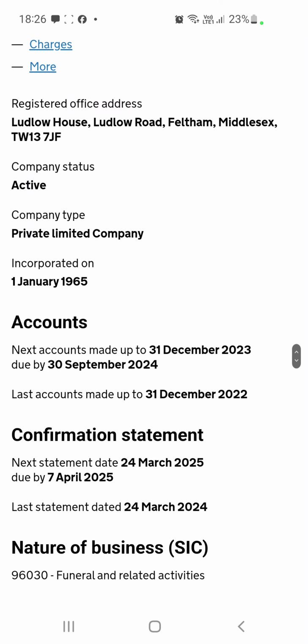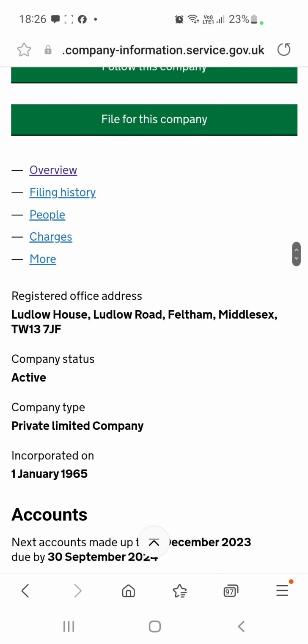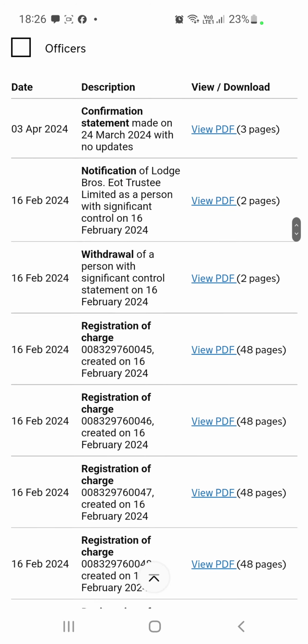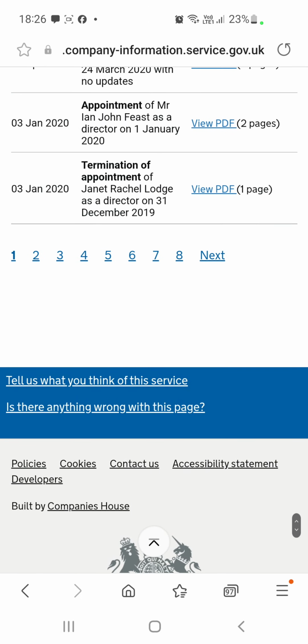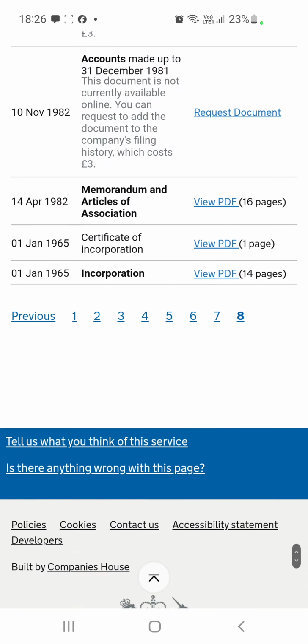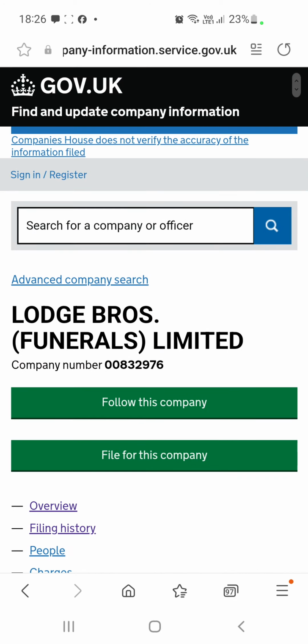And then the overview gives you the active company, and it goes right back, and you can see the file and history all on it, look. Here we go, you see? And it goes right back and back and back, look. I'll go to number 8, look. Keep going, look. See, 1988. See? 1982, 1965. But this is what I'm saying. They go back and back and back.